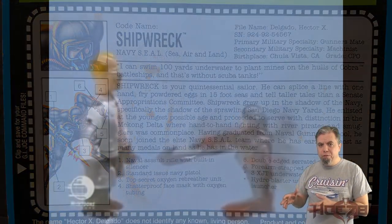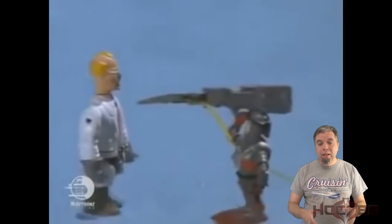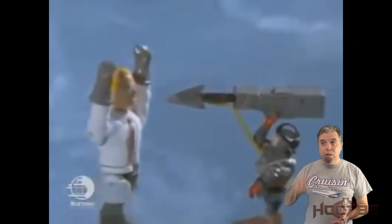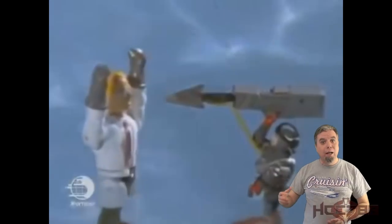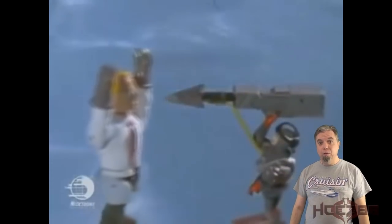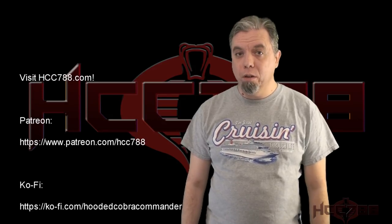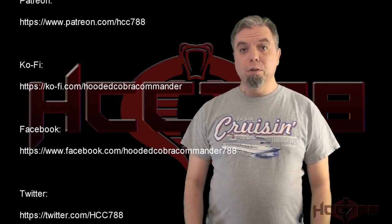Casting this Shipwreck figure as Stinky Diver is brilliant and hilarious. I love it. It just fits. Now I can't look at this Shipwreck figure and not think of Stinky Diver. And that was my review of Stinky Shipwreck and his poop-stained file card. And that's good enough for the girls I go out with.